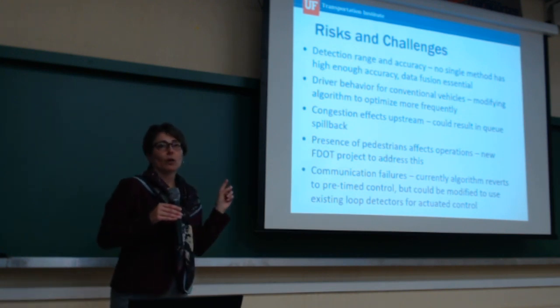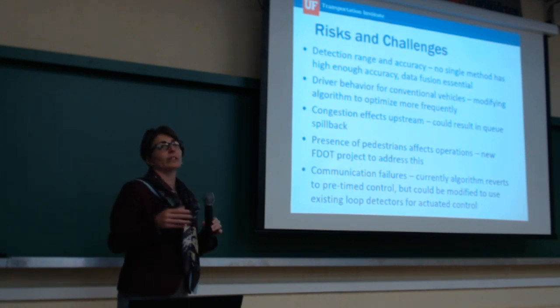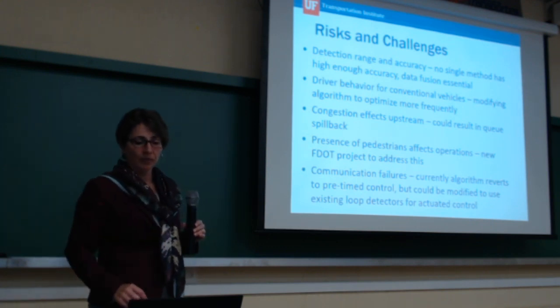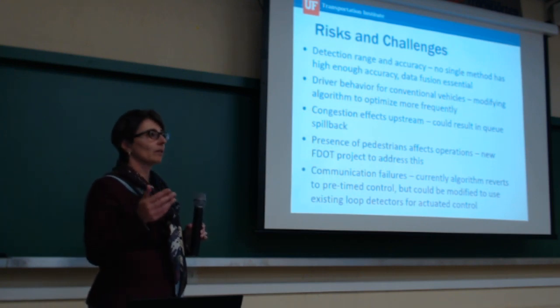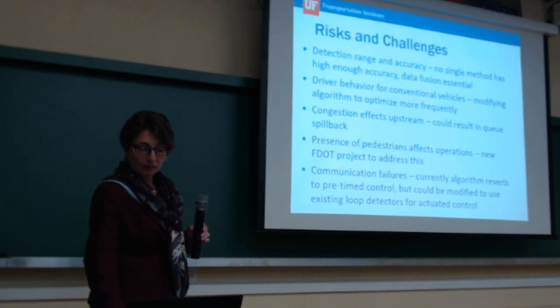And as I mentioned earlier, one of our new projects is looking into how we detect pedestrians, how we use sensors that can detect them, and how that information is fed into the algorithm so that the optimization can address pedestrian phases as well. In case of communication failures, we want to set up the signal so that it goes back to pre-timed, so that we're able to test it in a real-world environment.